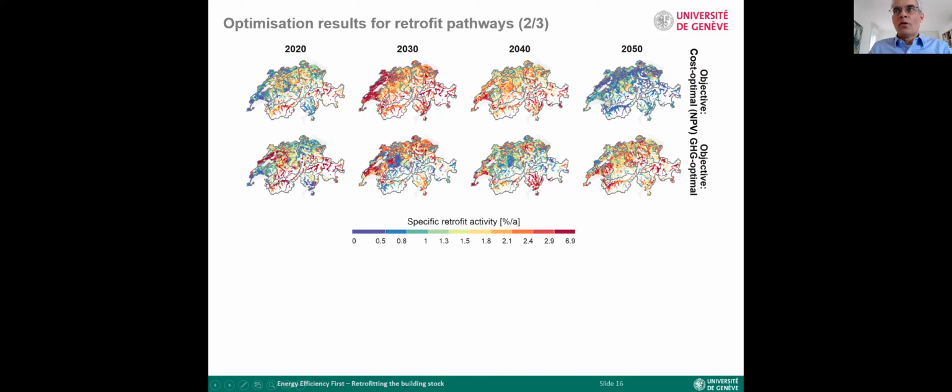So in other words, if we want to minimize greenhouse gas emissions, we need to have much more retrofit activity, as we would expect, compared to the cost minimal. I said earlier on that the constraint we have is that the retrofit would not exceed 2% per year. Here you see that in some areas it's much more, but when I was referring to the 2%, I was meaning the total of the entire country for a given year. So on average, that constraint would be respected.